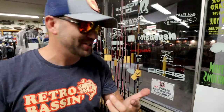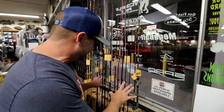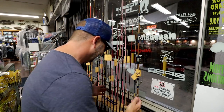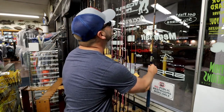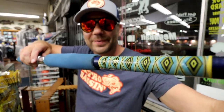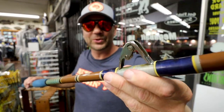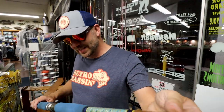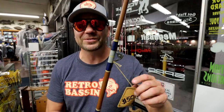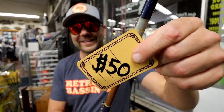So I've just discovered a section that I've never actually seen in a tackle shop. A section of really pristine vintage fishing rods. Look at this. They've got some glorious, look at the wrapping on that, and those old school roller guides. So this is a nice, looks like a custom trolling rod of some sort, probably the kind my pop would have used to troll some parachute rigs for striped bass on the old Chesapeake for $50.